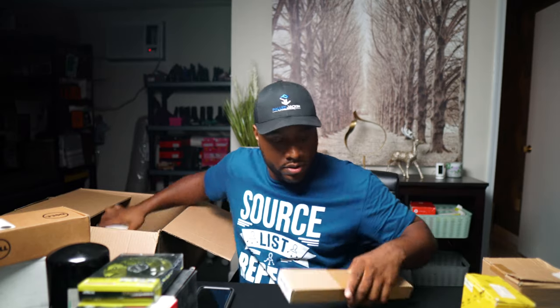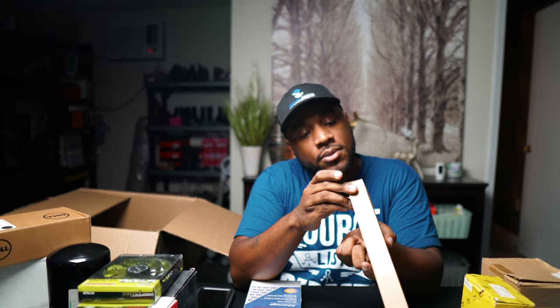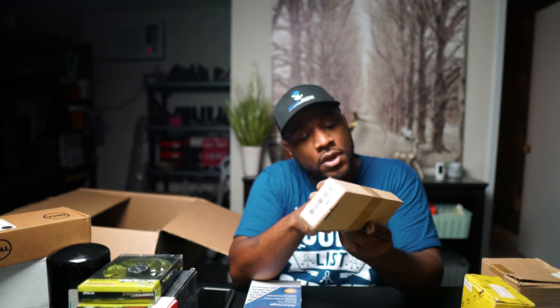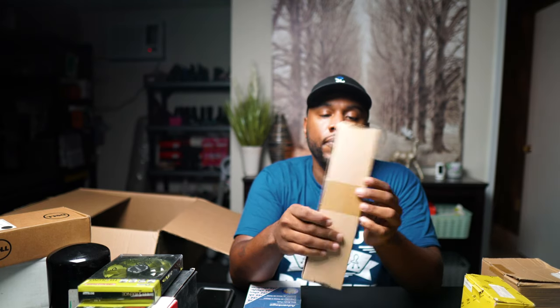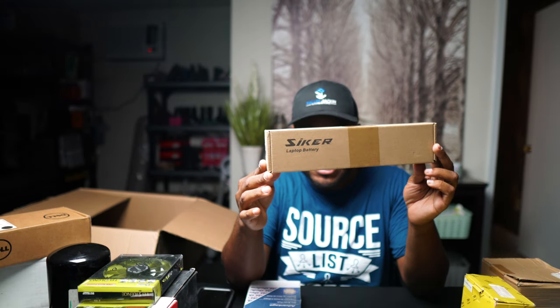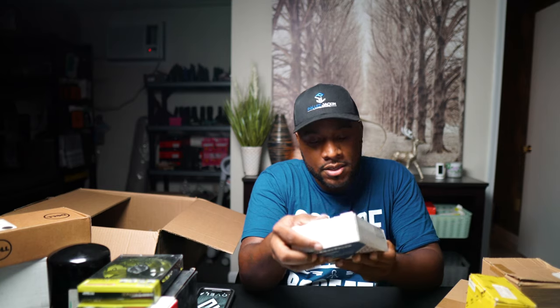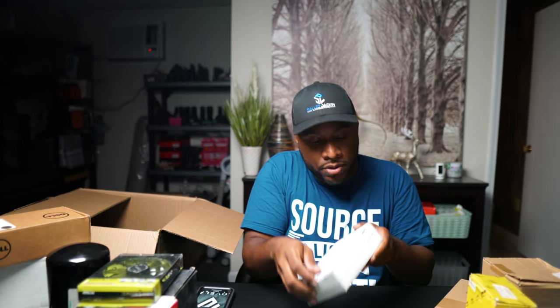All right, so this is something that's sealed. It says 11.1 volts. Oh, a laptop battery. So this is a laptop battery, Syker brand. Then we have a pair of brake pads. AC Delco Advantage brake pads. I'm assuming they're new.